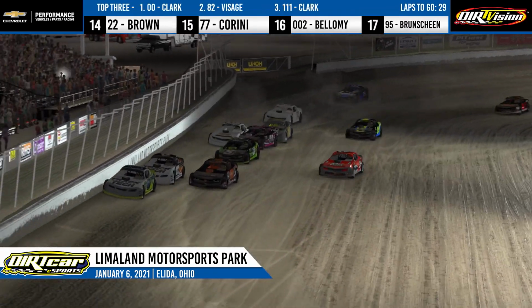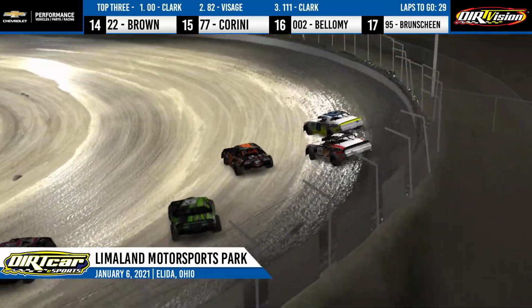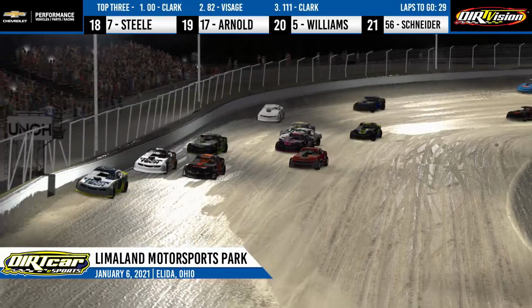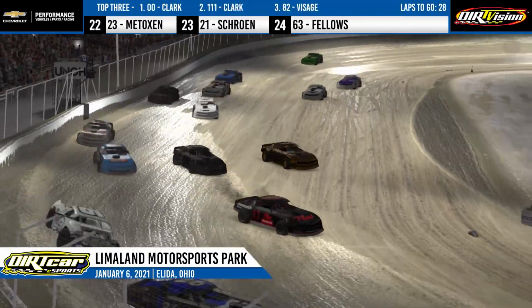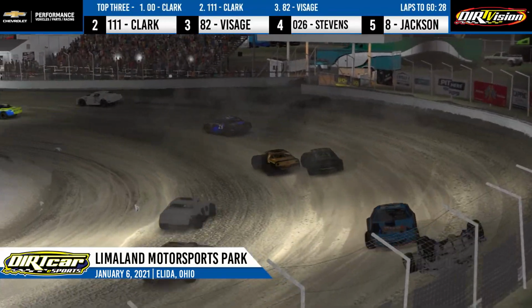I'm telling you right now how it's going already, Rick. This is going to be a great race. Absolutely. The Clark boys running the high side. It's the center for Visage and Stevens, and the bottom for Jackson. So 3 different lines, and somewhat hard into the wall. We might have a caution, and there it is. He just keeps getting tagged, and now he's upside down.